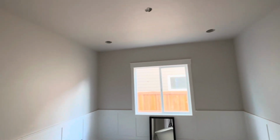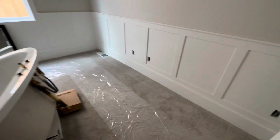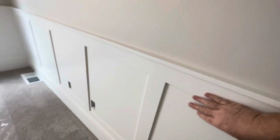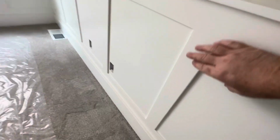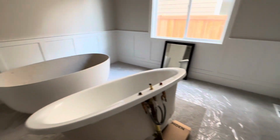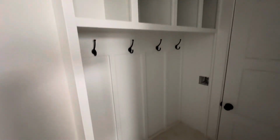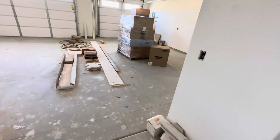I think these are 10-foot ceilings in here. Has the actual wood accents here, real wood here with the chair rail. Then we have the little mud bench in here. Hang your coats and take off your shoes. I'll show you the garage before we get to the master and the bonus room up.